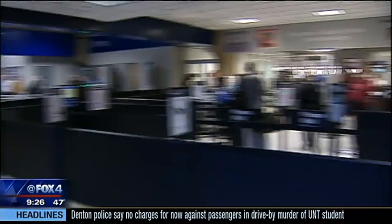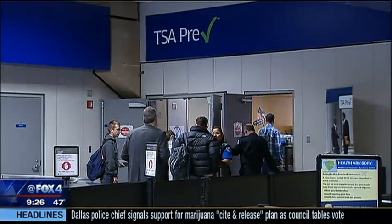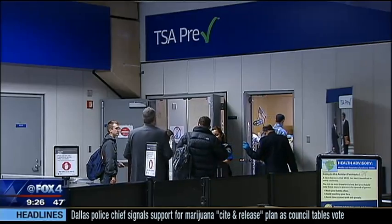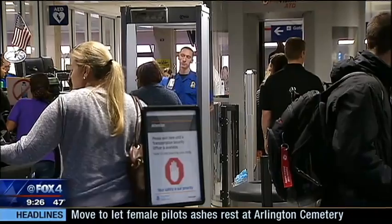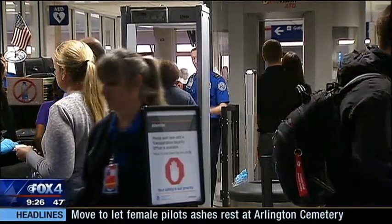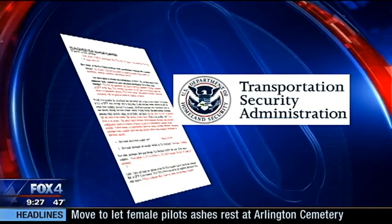At Terminal C, where both lines are next to each other, we saw a solution. Could PreCheck passengers with medical devices share a body scanner with the regular line? The TSA did not want to answer our questions on camera, instead saying in an email that its focus is on security. Well, I'm not asking for any reduced security. I'm just asking for the necessary equipment so that people with disabilities can get through the security that they've already paid for and had a criminal check for.